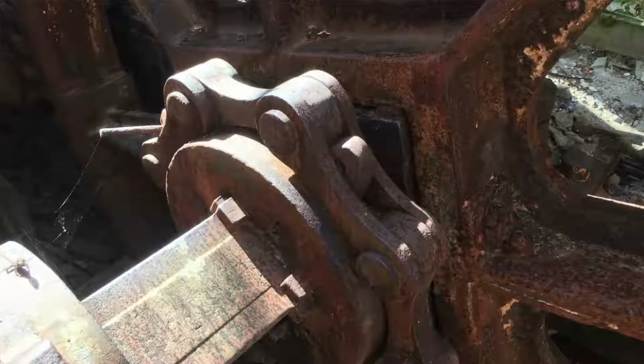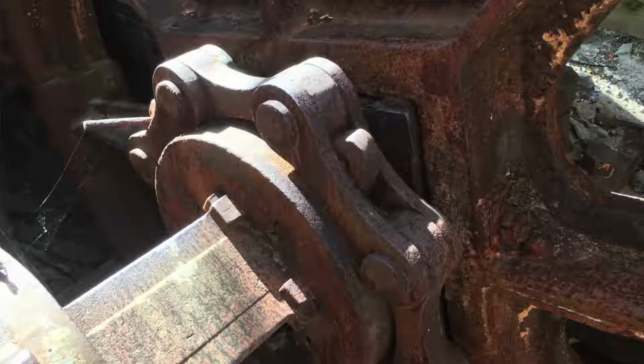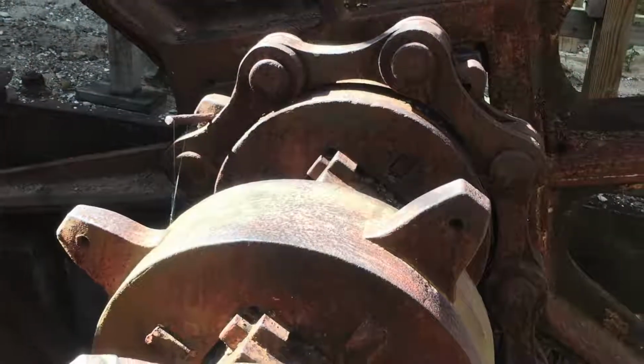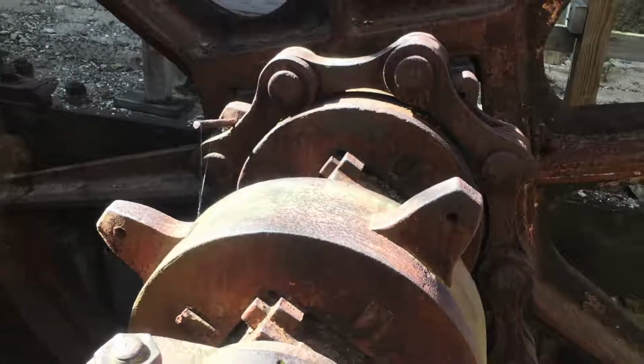And the links wouldn't get any hard spots when they were going around the sprockets. And the sprockets were like the rear things on a bicycle, but much huger, weighed hundreds of pounds each. But when it was running, it would be just smooth as silk. You just watch it just a little bit at a time, going on up until it reached the top.